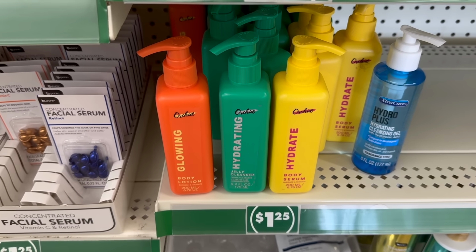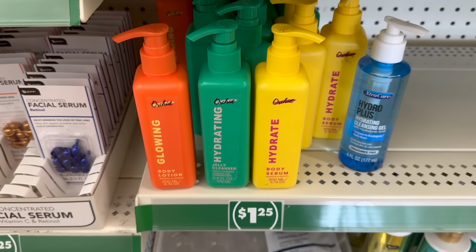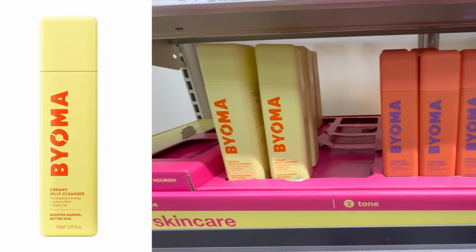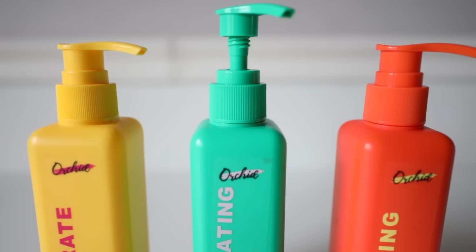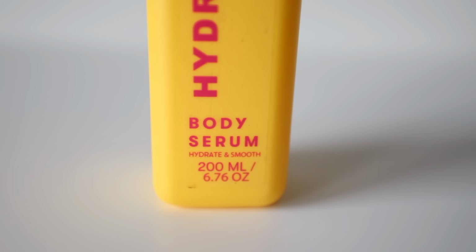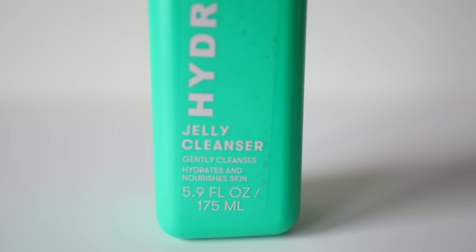We're starting off with the skincare collection by Orchid. They have this glowing body lotion, hydrating jelly cleanser, and a hydrate body serum. This is a dupe to Bioma, which is a name brand product that Target carries for $12.99 and Ulta carries for $13.99. I have actually used it in the past and I really like it, so I'm excited to give this a go. The ingredients are very similar to Bioma and the fluid ounce is the exact same. It's 5.9 ounces you're gonna get from Bioma and 5.9 ounces you're gonna get from Orchid.